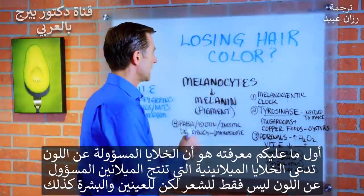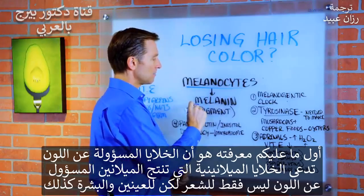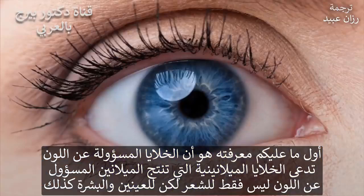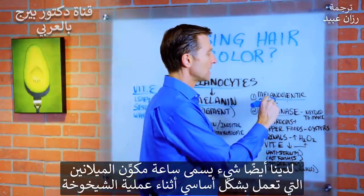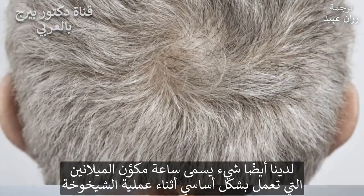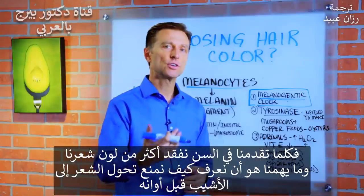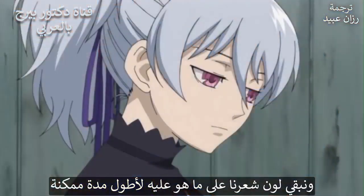First thing you need to know is that the cells that make the pigment are called melanocytes. They make melanin, which forms the pigment, and not just in your hair, but in your eyes and your skin. And you actually have something called a melanogenic clock. This is basically a clock involved in the aging process. As you get older, you lose the color of your hair and you go gray. What we want to do is prevent the premature graying effect, okay? And keep the color there as long as possible.